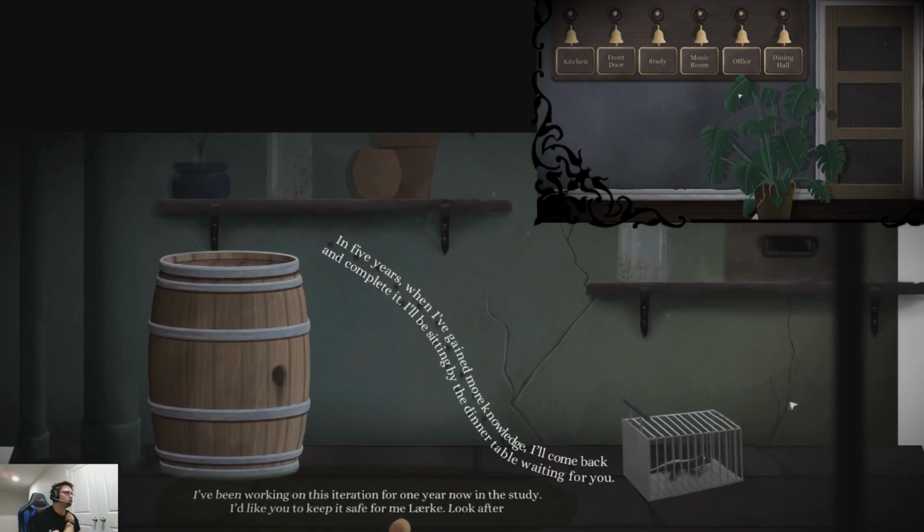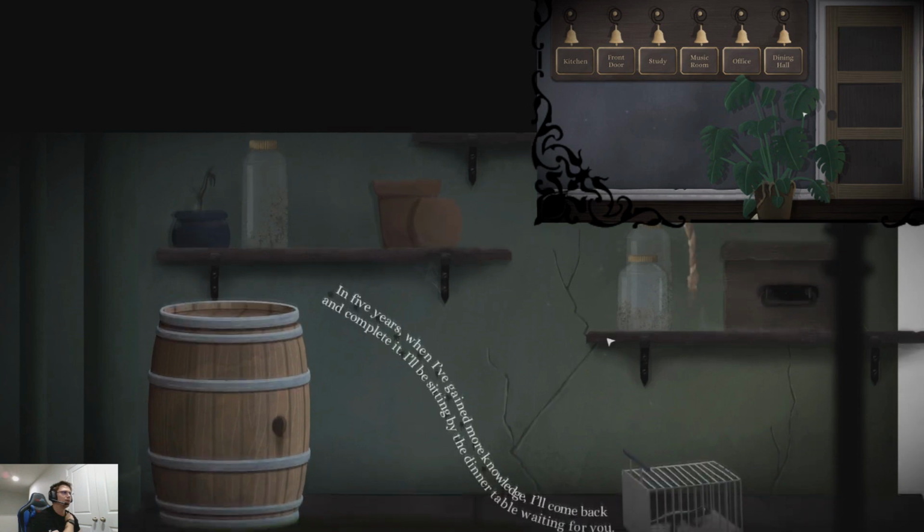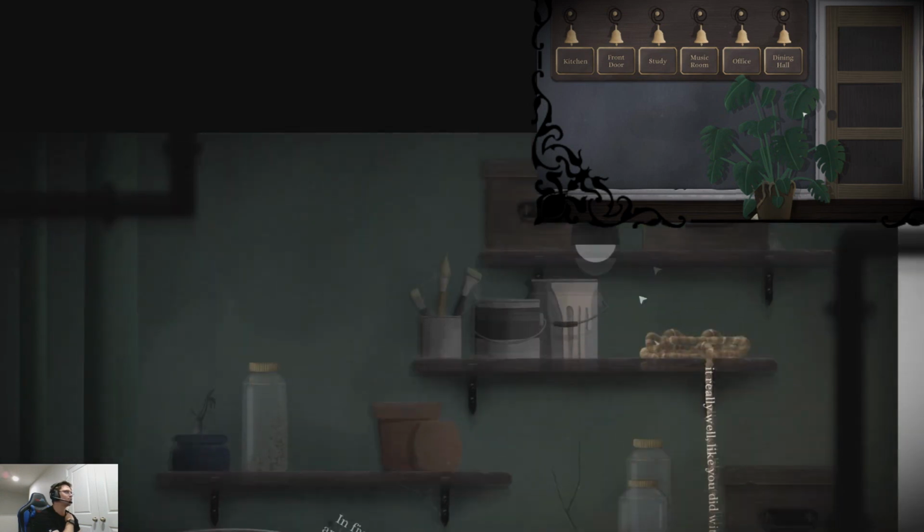Moving the jars. Oh, I scared the lizard. He ran and got caught in the cage. And it says, in 5 years, when I've gained more knowledge, I'll come back and complete it. I'll be sitting by the dinner table waiting for you. That is everything I have. Oh, the rope fell. Jesus Christ.